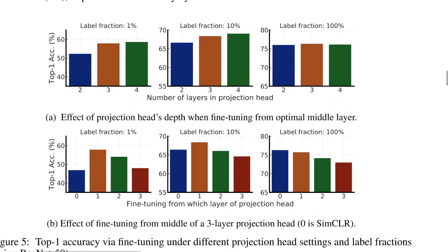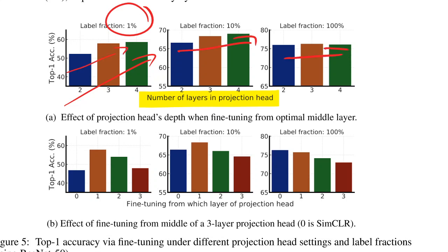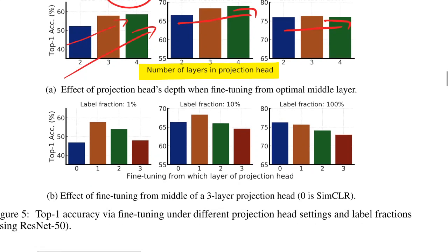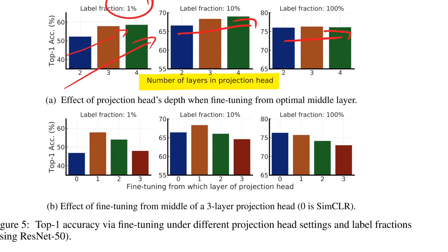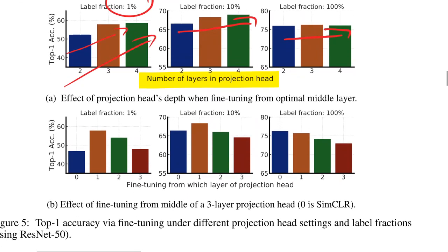And here they show the number of layers in the projection head. So as you increase the number of layers in the projection head and train from the optimal layer in the middle, your performance goes up, as you can see. But this effect is also stronger when you have fewer labels, right? You can see the differences here are greater than the differences here, or even here when you have 100% of the labels. So the fewer labels, the more benefit you have from the architecture right here.